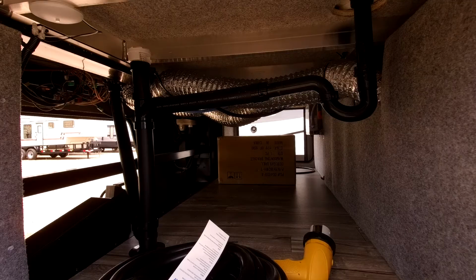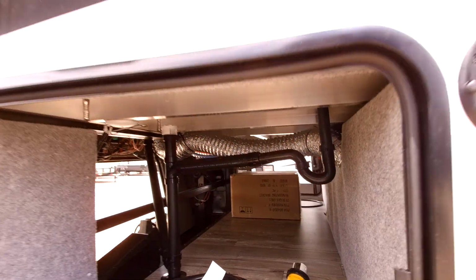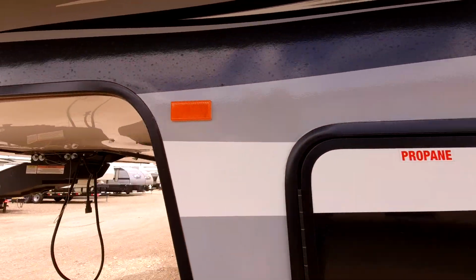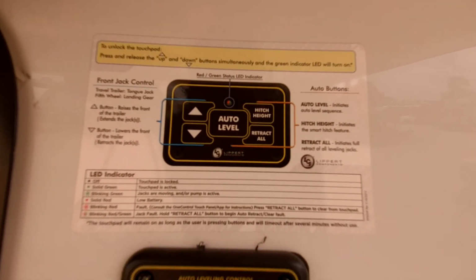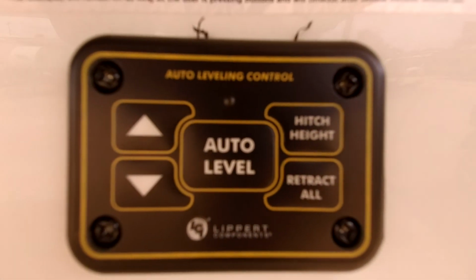And then here's the other side of the pass-through storage. And this is where your other propane tank's located. For the outside, I definitely want to save the best for last. This is one thing that really impresses me with the Arctic Wolves. We've carried the Cherokees for a while, but I'm glad they decided to step up their game and offer this Arctic Wolf.